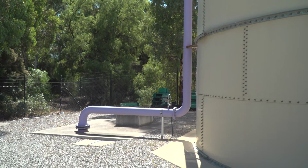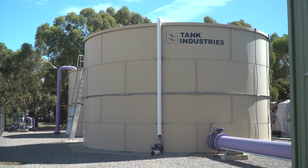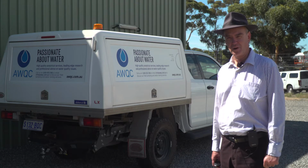One of the unique aspects of this scheme is that we're supplying to homes, so we need to be at in-house standard. So typically coming straight out of the MAR wells, we are at irrigation water standard, but in this instance we bring the water into the first tank that you can see behind us, which we call the dirty water tank. And then we do put it through a filtration process, an ultrafiltration process, and we add a touch of chlorine. We spend several $100,000 per year on water quality monitoring.